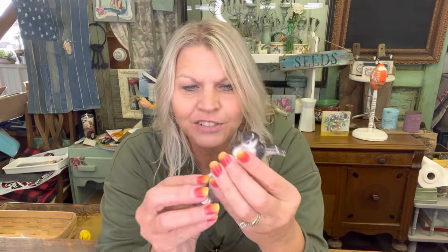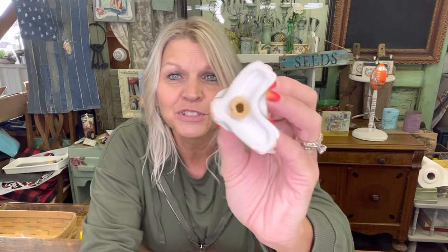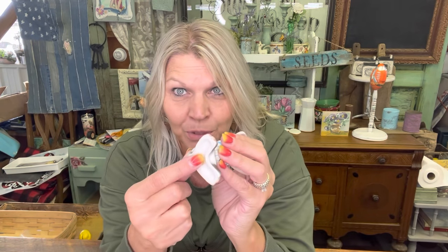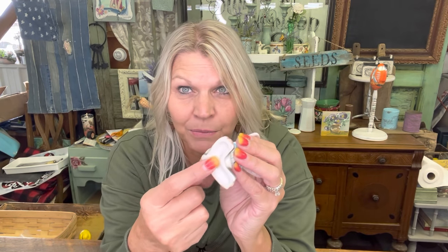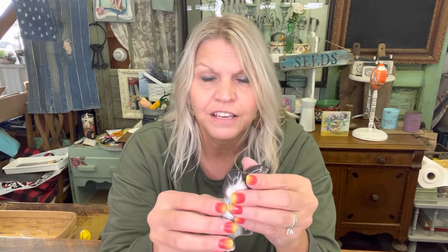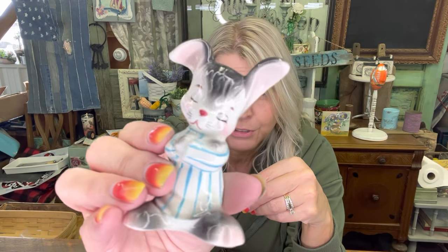So he has no chips or cracks. His little stopper is in, so is this little Kmart one, his little stopper in as well. This one's so old that that stopper feels like really rigid, like if you took that out, it would probably break. So that's not coming out of there. And I just thought he was the sweetest little thing. The sleepy little bunny. Then I have a whole bag of bunnies.